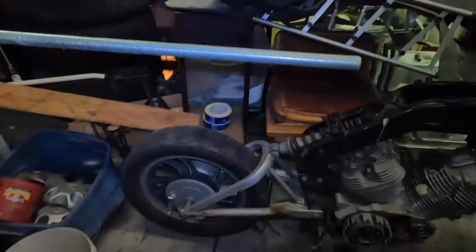The guy that had it before me, he changed the seat out to a single seat. Instead of having the small little cushion. So that's a stock seat off a Royal Enfield Bullet. Yeah. And you can have it too. This is a crank off a Royal Enfield Bullet.